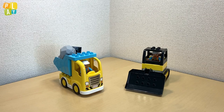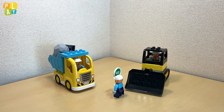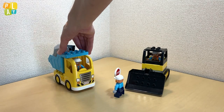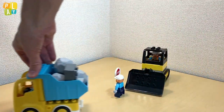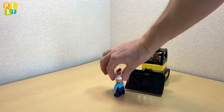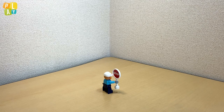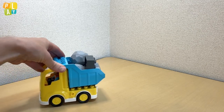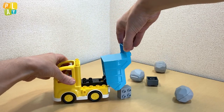Now the dump truck is going to take everything away. But hold on, Brian is holding up a stop sign. The dump truck has to wait. Brian has changed the sign. Now it says go. The dump truck can go on its way. Mitch is going to lift the back of the truck now and dump its load. Good job, Mitch.